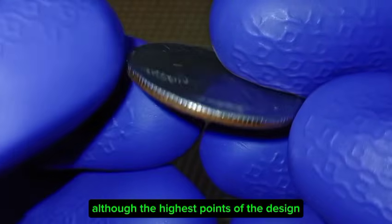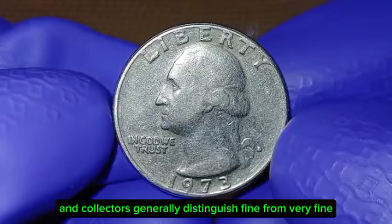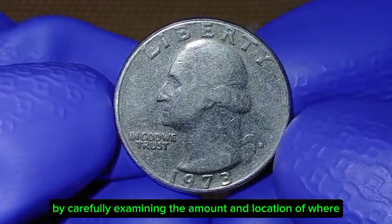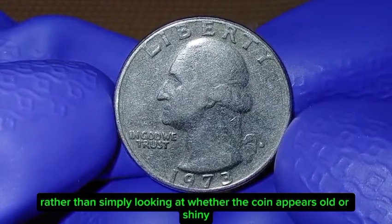Although the highest points of the design will normally show considerable friction and flattening, collectors generally distinguish fine from very fine, extremely fine, about uncirculated, and mint state grades by carefully examining the amount and location of wear, rather than simply looking at whether the coin appears old or shiny.